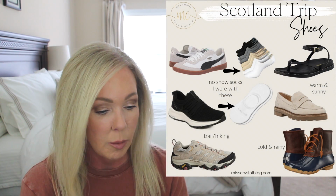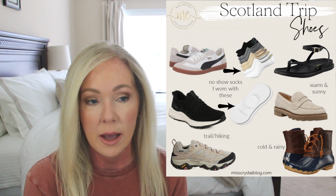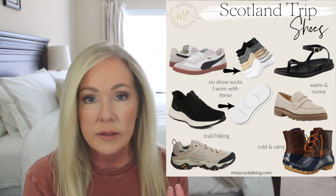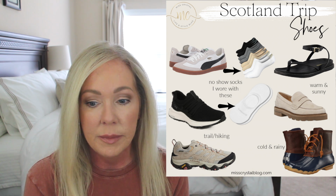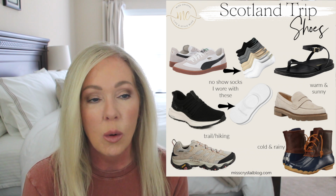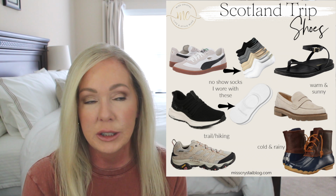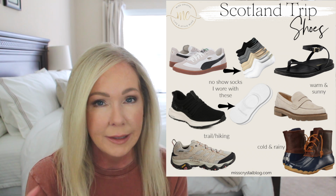So last time, you remember, I brought my duck boots, and I brought those because I had just worn them the year before to Alaska, and they were perfect. Perfect if it's raining, if it's cold. The rubber sole goes up a little bit on your ankle so you have some support. And I wore those several times on our last trip. So that just gives you another kind of choice and idea.